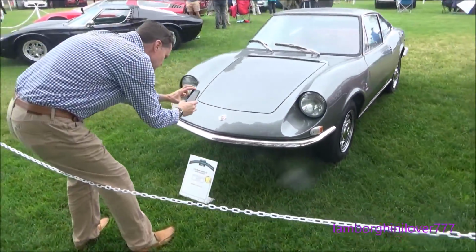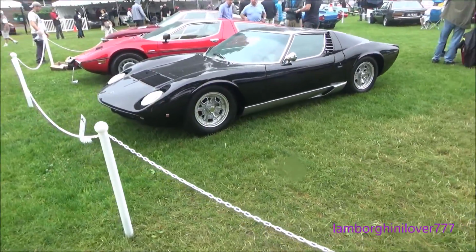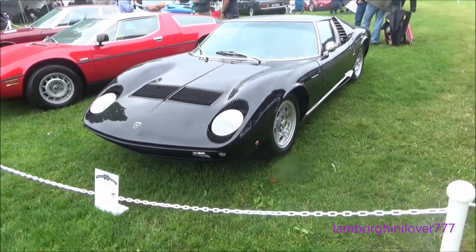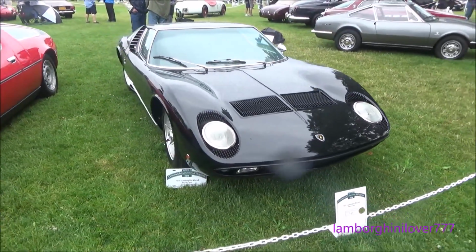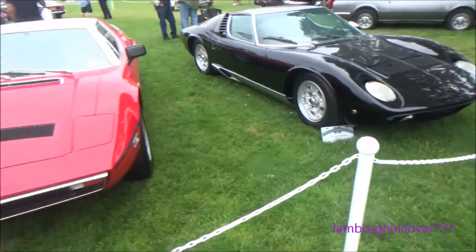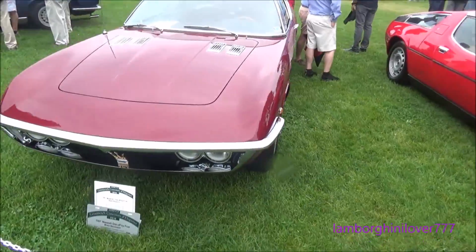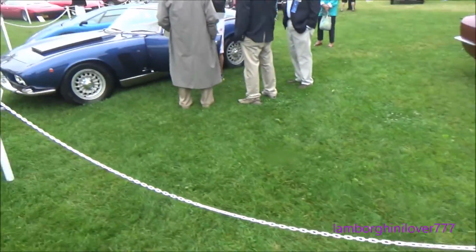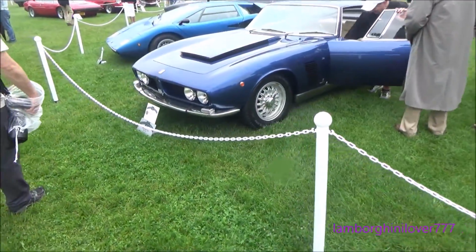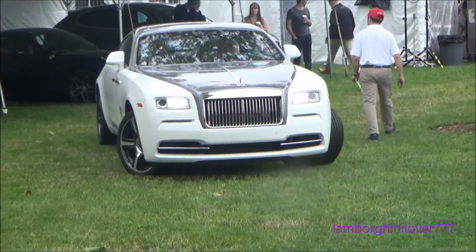And now, for the start of the show, my very first Miura. Lamborghini Miura. So awesome. Look how awesome the Miura is. So sweet. Maserati Bora. One Maserati one-off. GT Euro. A Wraith is arriving. A Countach.